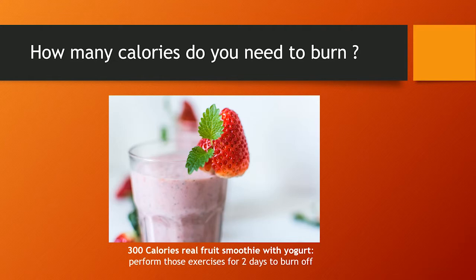But this type of thing is not low in calories. People assume that it is, but often they're not very low in calories. And a lot of people don't even use this as a meal replacement. They'll use this as a snack in between meals. Various smoothies can have different amounts of calories depending on what you have, but 300 is a rough estimate.